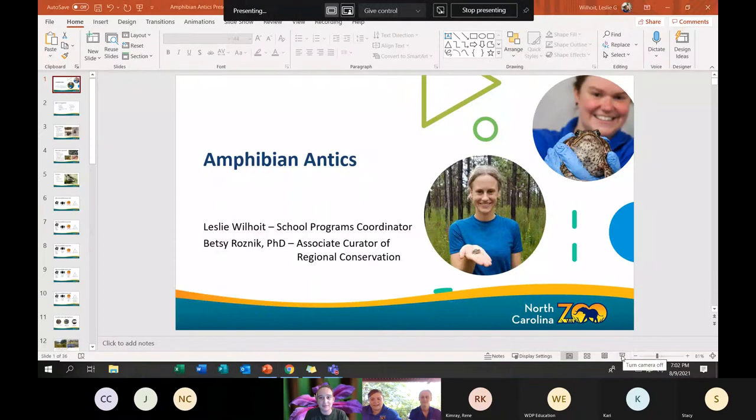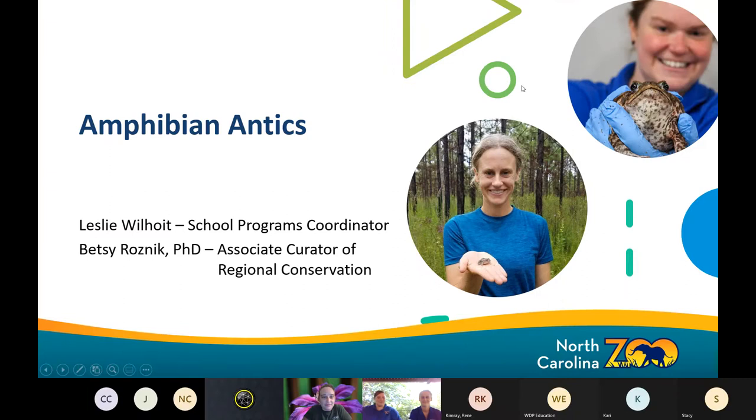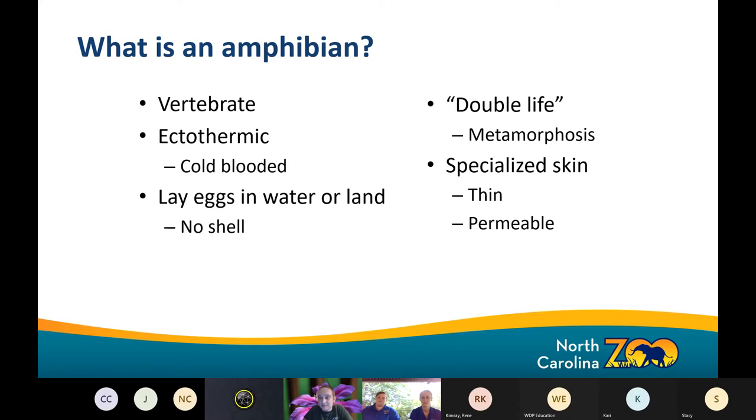All right, so here we are again. Other pictures of us. So first and foremost, if you've been to the North Carolina Zoo, go ahead and throw it in the chat. If you haven't, we're right in the middle of the state. We're run by the North Carolina state government, and we are 500 acres, but we have more than 500 acres actually. Betsy will talk about that in a second.